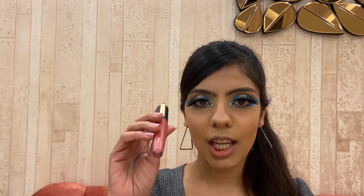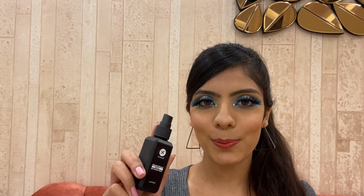So I went off camera, did the same thing on the other eye, applied mascara and eyelashes, changed my hairstyle, and finally I'm back. I hope it's not looking that bad. I'm not very good with hair. And I'm going to apply lipstick, set my face, and we're done. I'm going to use the same shade that I used on my cheeks as blush. I'm using the Dewy setting spray by Sugar.